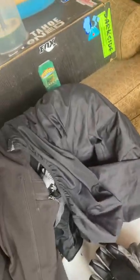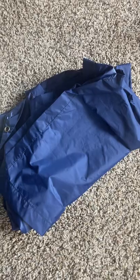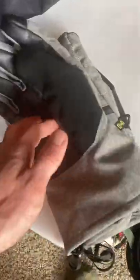And it was a big debate whether to bring the Gore-Tex jacket or just the windbreaker. I decided to use the combination of my puffy jacket, the windbreaker, and this poncho that I also brought as water protection if needed. So I also have my Burton gloves here. I bring an extra set of gloves, these little gloves that I pack in my bag.